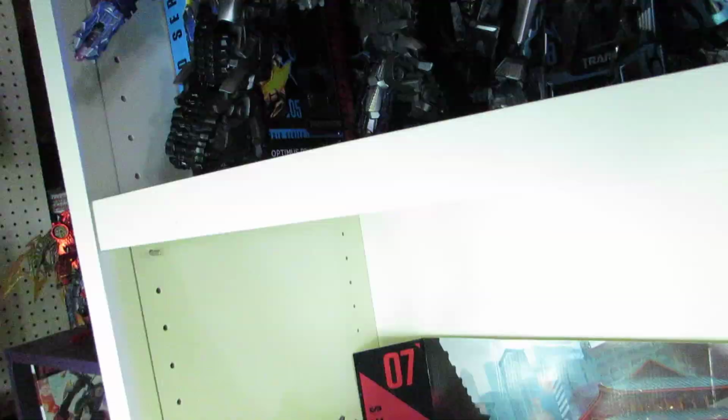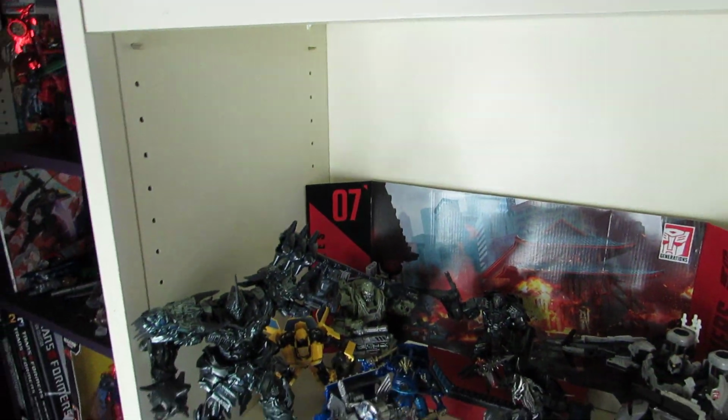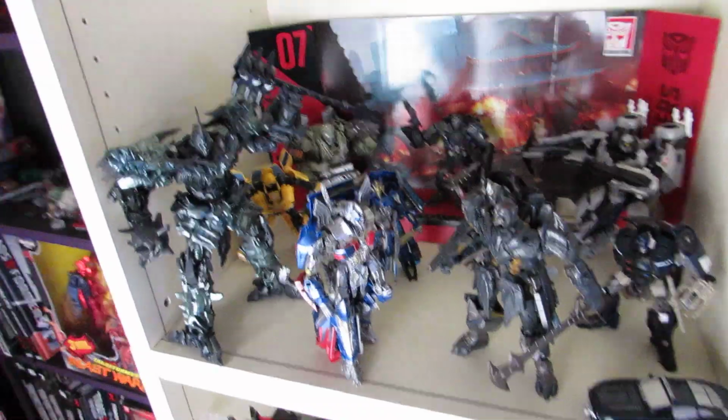Trying to keep this under 15 minutes, so I'm going to speed up a little bit. I got some movie toys over here. These are the Studio Series and the Last Knight stuff. Pretty neat. I'm going to turn on some lights to get some better lighting over here. I have a lot of lights, but I'm nervous to make everything too bright. Okay, I think that's probably good.